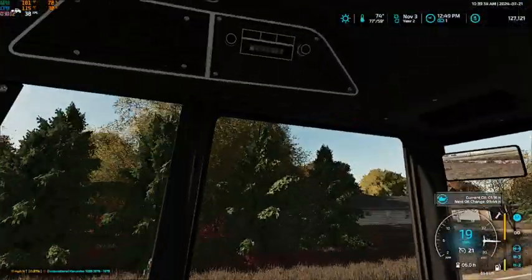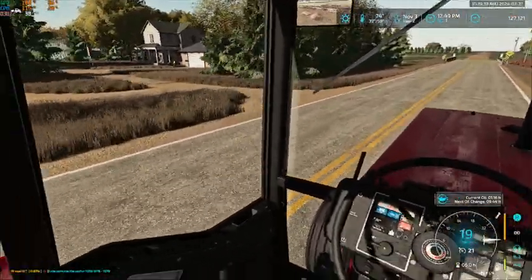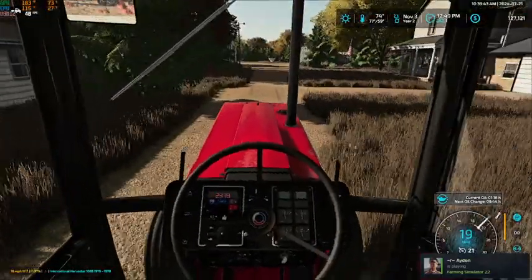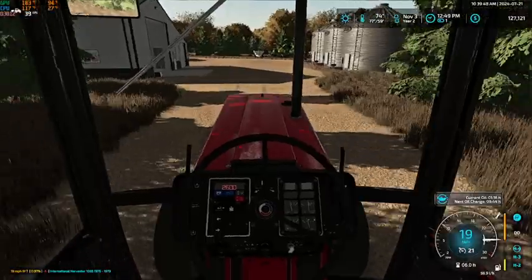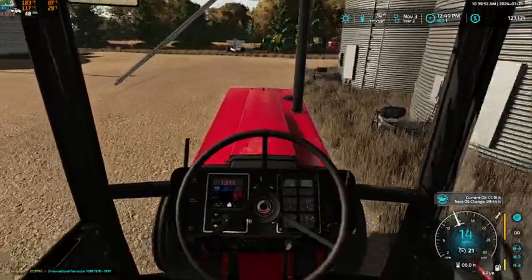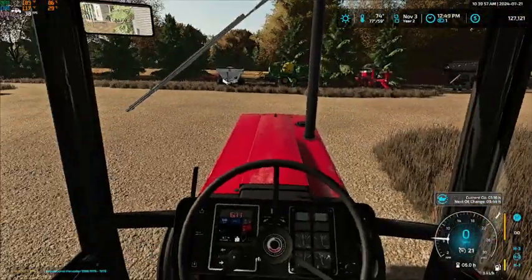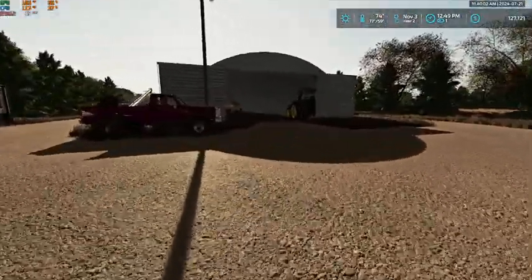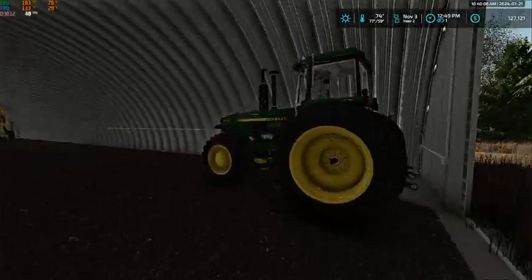This mod brings back memories. Spent a lot of time as a kid in one of these cabs. When I was young, I stood right there. Or I made myself comfortable on the back. Okay. So we'll pull this guy right here. Now let's grab our John Deere here. And go get that baler.